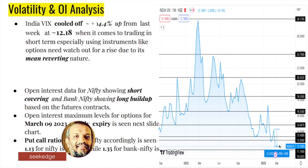So VIX as of now is cool. The fear in the market is less. That's what VIX is indicating. The bands have also started contracting, but not too much. The volatility between the median and the bands is actually big. As per the Bollinger Band study, the volatility is big, but VIX is showing a little less volatility.